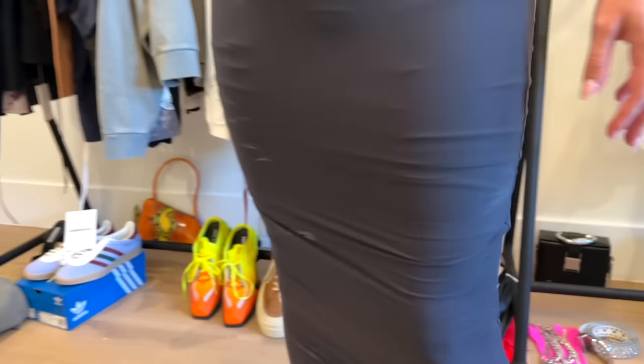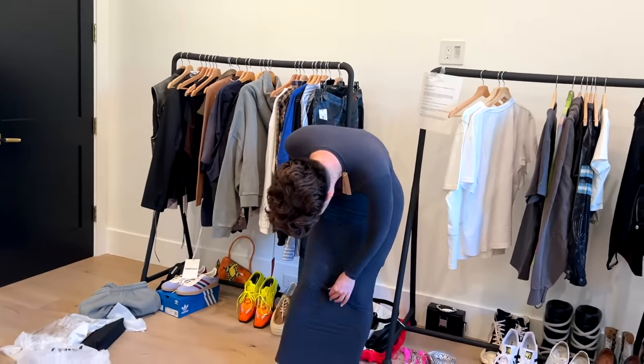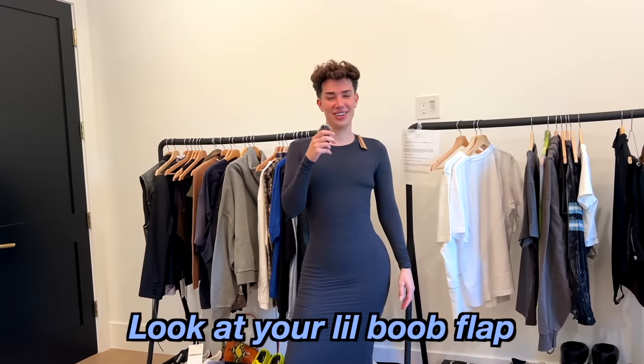Oh, girl. Wow. The body is giving. Hello. That's a Kim Kardashian Christmas card. But like, oh my God, there is deodorant on my knees. Oh my God, my ass in this dress. Honestly, I'm so impressed. Look at your little boob flap. Stop! This is crazy.